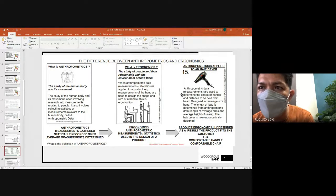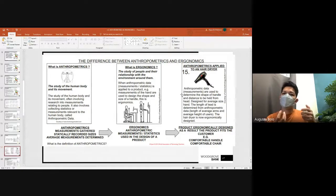In anthropometrics, measurements are gathered, sizes are statistically recorded, and average measurements are determined, while ergonomics uses anthropometric measurements and statistics in the design of a product. So how does anthropometrics apply to a hair dryer? A product is ergonomically designed so that it fits the customer: a comfortable handle, a comfortable chair. Even the hair dryer of the girls is proportionately and ergonomically designed, just for holding it.